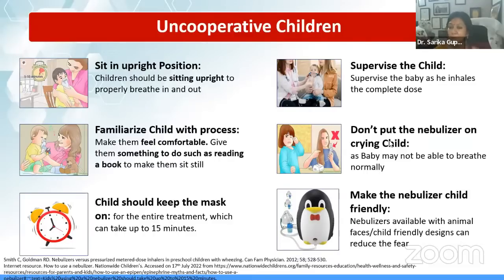Supervise the baby. Don't put the nebulizer on a crying child, because in that condition the airflow will become turbulent and there will be no effect of the drug. And make the nebulizer child friendly. Now these kinds of nebulizers are available, which the child is not scared of. So he will be happy to see this penguin, and he will be able to nebulize.